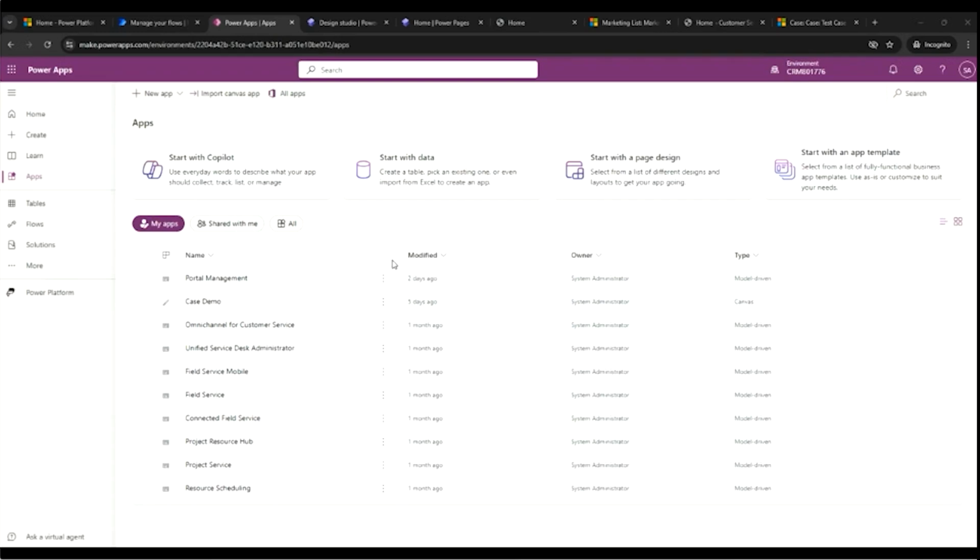We can create a Power App that just has the stuff they need when they're on site to search for the case, and maybe they're going to attach a picture or just modify the case and say, I was here, I fixed this, close it out. So we can pretty easily create one.